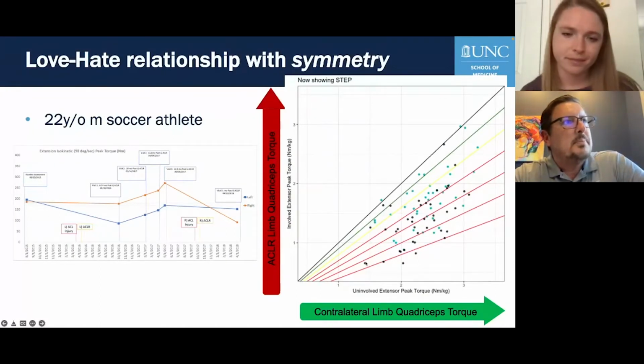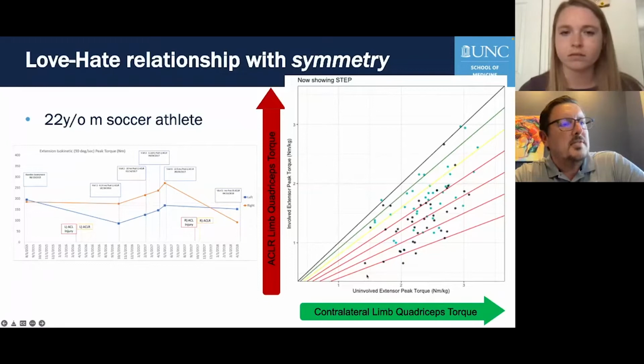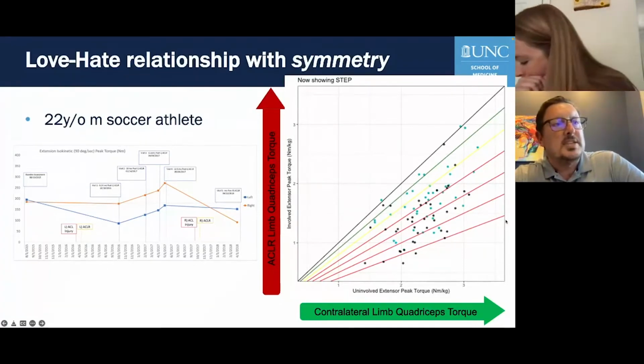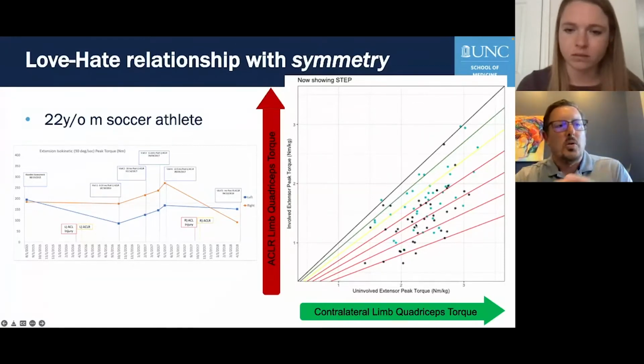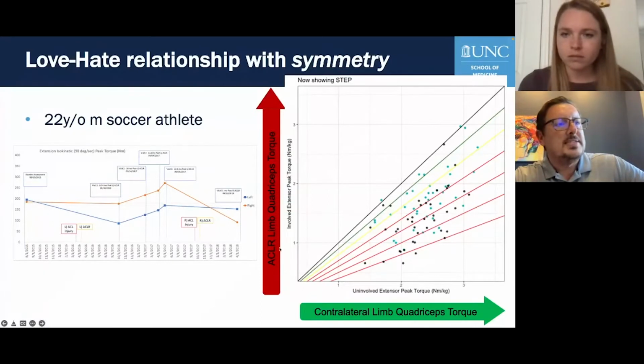But basically, these are data points showing a plot of the uninvolved versus the involved side strength. Each of these lines represents where that relationship would sit on symmetry, from 100% at the top to 90, 80, 70, 60, 50, 40% at the bottom, symmetry showing deficits. When you track people over time, you can see that the patient journey in maintaining or improving their symmetry relies on them improving strength in this vertical axis. But what we see oftentimes is that symmetry is either accentuated or reduced by increasing strength of the contralateral limb or the ACLR limb.